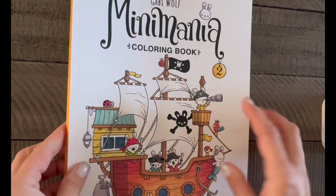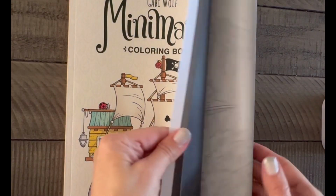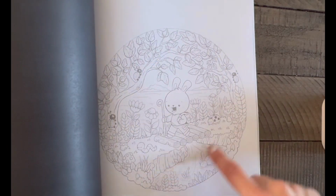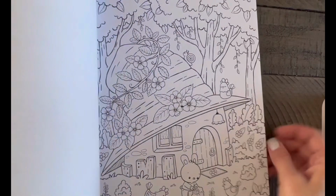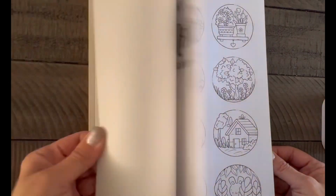And then Mini Mania 2. I purchased Mini Mania 1 back in, I think it was November, and fell in love with it. So I wanted Mini Mania 2. You get 2 sets. One has very light line art, and one has the darker line art. So I'll most likely gravitate towards the darker one.